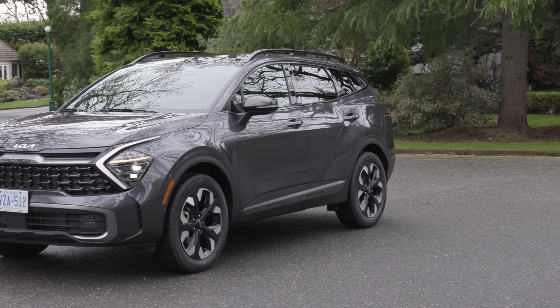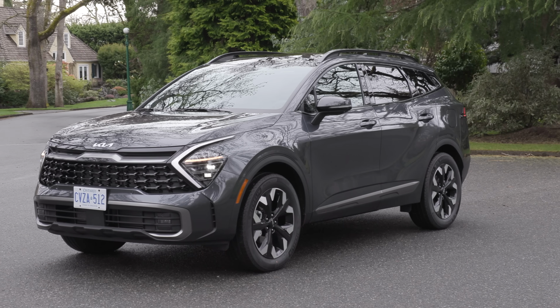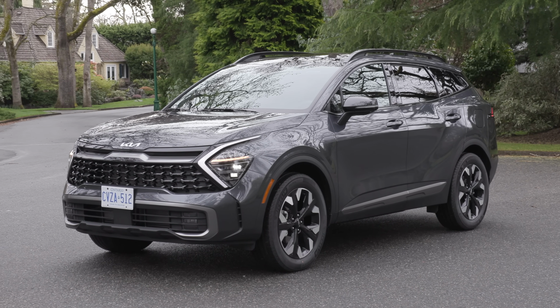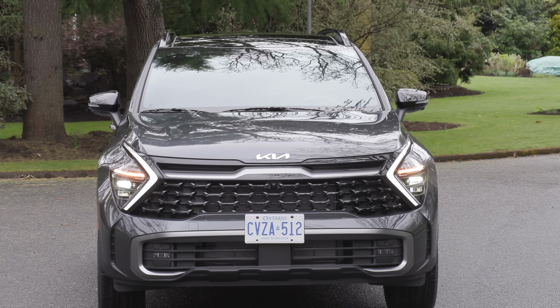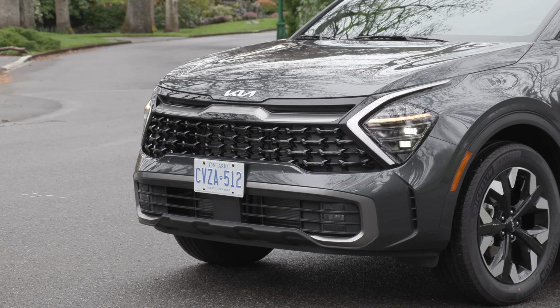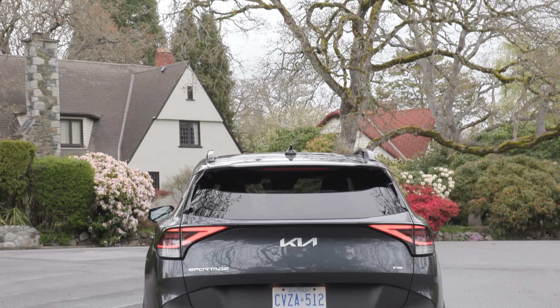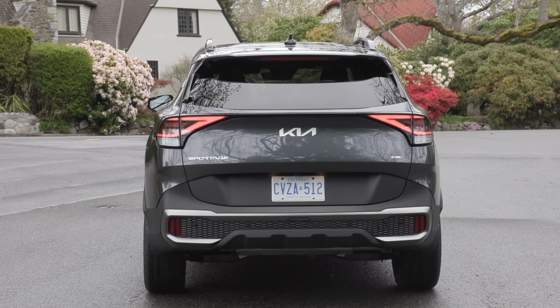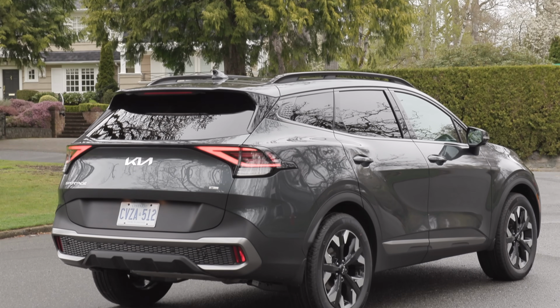Yeah, absolutely. The Sportage has a sharp and strong presence with a tiger nose grille floating design. The black grille spans the entire width of the front fascia with boomerang-style daytime running lights and unique shaped LED headlights. Moving to the rear, the taillights are connected by a thin black graphic across the tailgate, and the wiper is hidden under the rear spoiler.